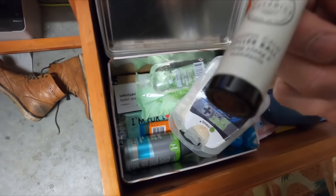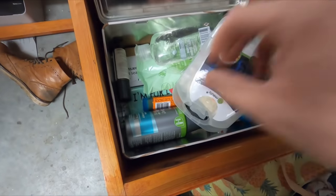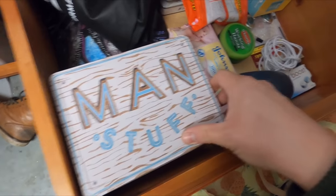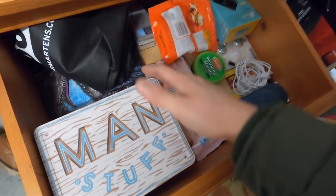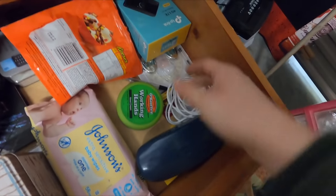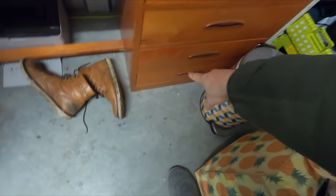This is quite funny. Got a roller calmer. You know when I get stressed. Hand gel, tablets. Obviously, baby wipes. That's mainly for when I'm picking. Got a notebook and moisturizer. Just bits and bobs. Oh, and some treats. And then we've just got receipts and boring tax stuff and the others, so no point showing that.